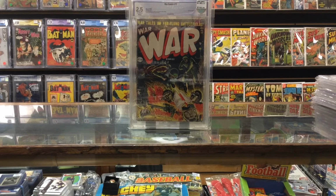So I'd like to introduce another 10 books, all graded by CBCS. The first one in this group is called War Comics number 11. We'll start off with a bang. This is a really classic, brutal cover, flamethrower. You can see the guys with the flamethrowers just burning alive what look like North Koreans sitting in the pit.